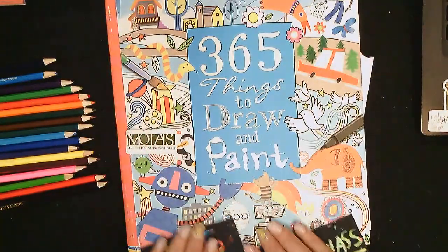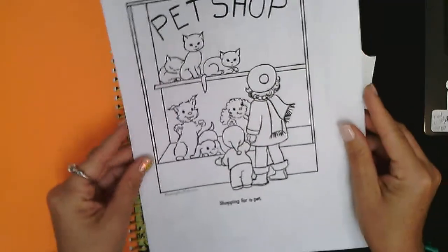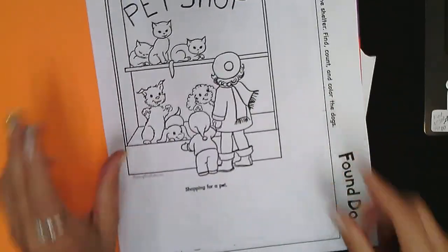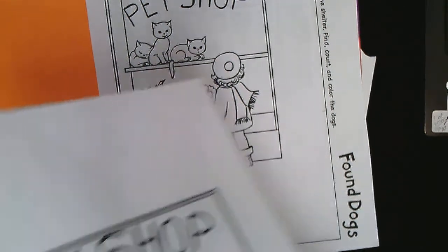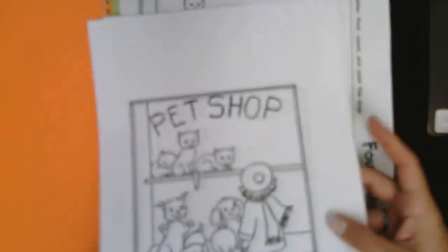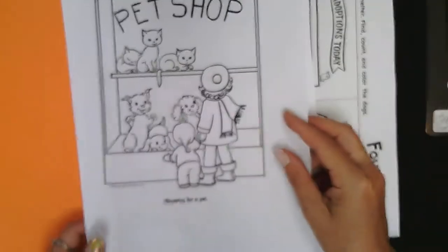So let's dive into it, and I will show you a wonderful activity that we're going to start with today. I got inspired by drawing pets today. I also really liked this resource from AZ Coloring Page. It's a free resource, and I want to show you the website as well, where you can get free coloring pages. This resource is from azcoloring.com and a pet shop. There's another video about this, so check it out.